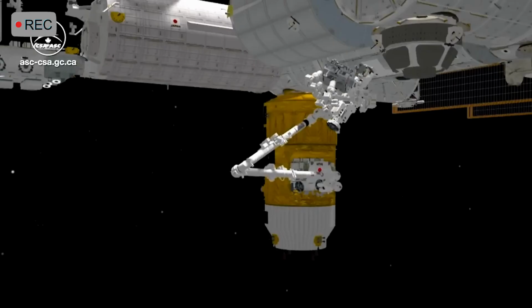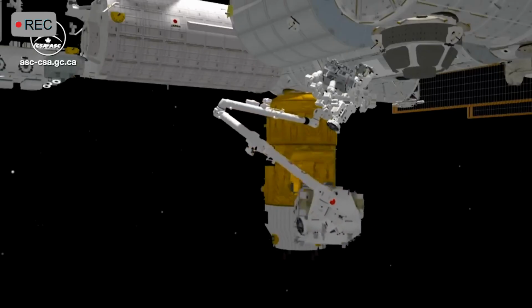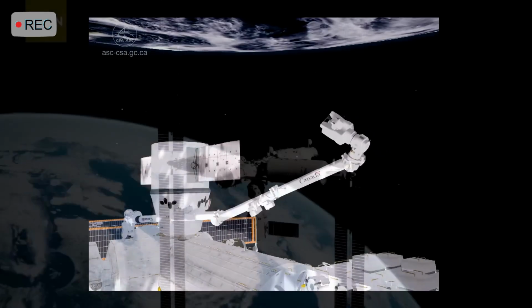What roles does the Tianhe core module play today, and which future spacecraft is expected to use its docking port? How does the 10-meter main arm compare with Canadarm2 in length and capability?